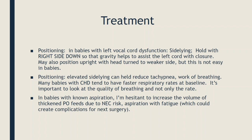If I have a baby who's breathing at 60 but is looking quite comfortable, I might do some small volume feeds with them to make sure that they are able to develop some skills. In babies with known aspiration, particularly the single ventricle babies, I'm hesitant to increase the volume of thickened PO feed because of the risk of NEC and the risk of aspiration with fatigue.